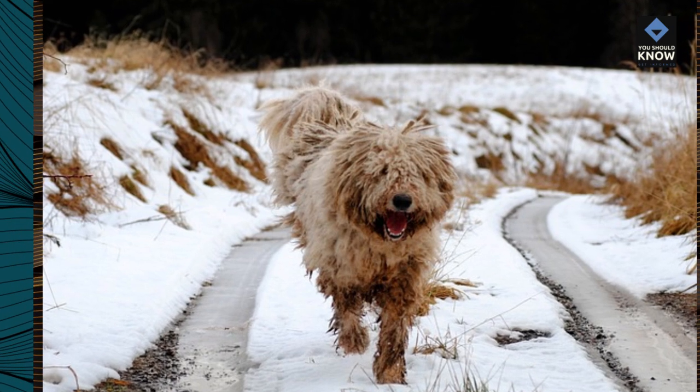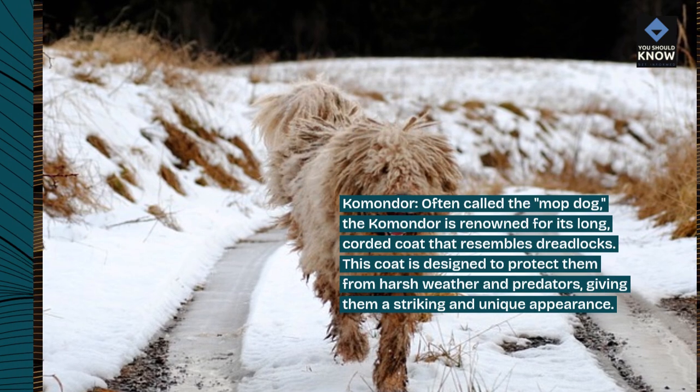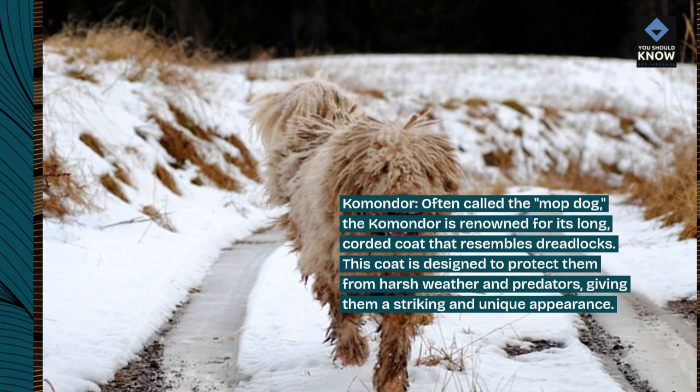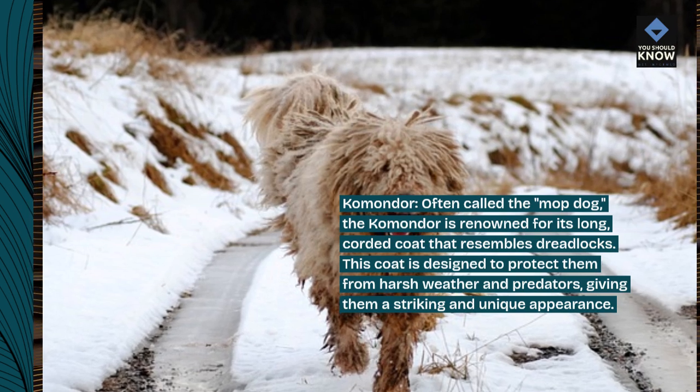Commandeur. Often called the mop dog, the Commandeur is renowned for its long, corded coat that resembles dreadlocks. This coat is designed to protect them from harsh weather and predators, giving them a striking and unique appearance.